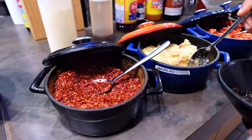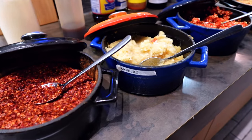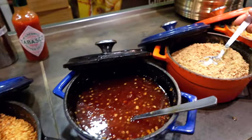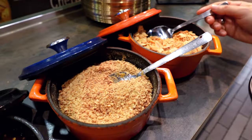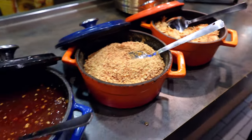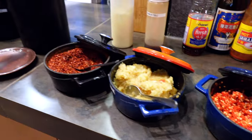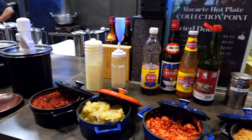This different sauce area here, I'm gonna add some more ingredients to our sauce. We got some garlic there. Also, you got some chilies there. Peanuts? Oh yeah, some peanuts in there. Oh, we got some garlic slices down there. Wow, there you go, guys. So, different station. It's by the sauce station here. You can add some more toppings to your sauce.